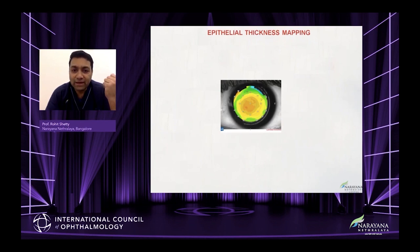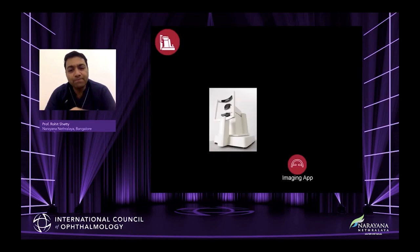We desperately need an epithelial thickness. I'm sure they're working on it. It's something which can probably come in the future.